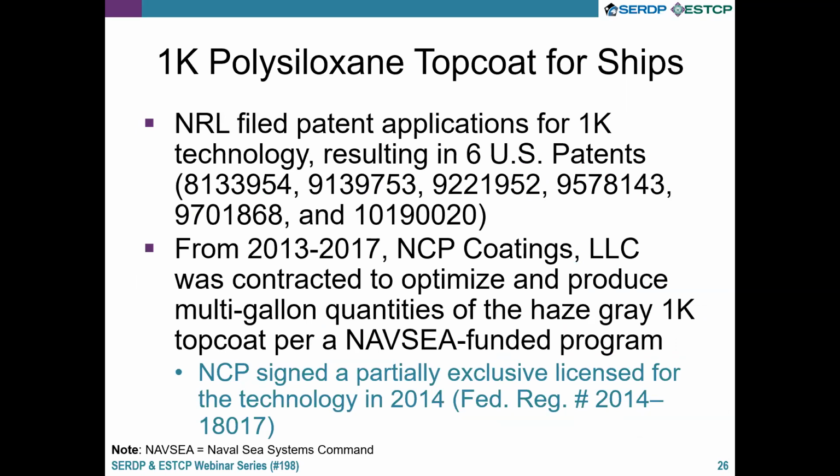During that time period, we had filed patent applications for the technology. This then resulted in 6 U.S. patents, which I have listed here, and those can be looked up. They're all public information. From 2013 to 2017, we had contracted NCP Coatings to help us optimize and produce these single component haze gray coatings under a NAVSEA-funded project. So this was all done initially under government funding, and then eventually they decided to separately license the technology for other sorts of use, which I'm not going to get into.